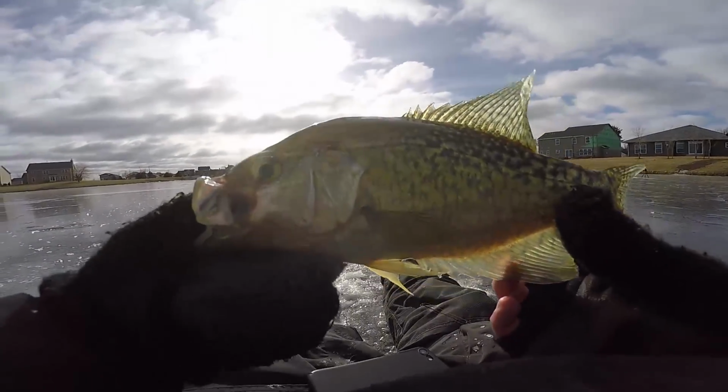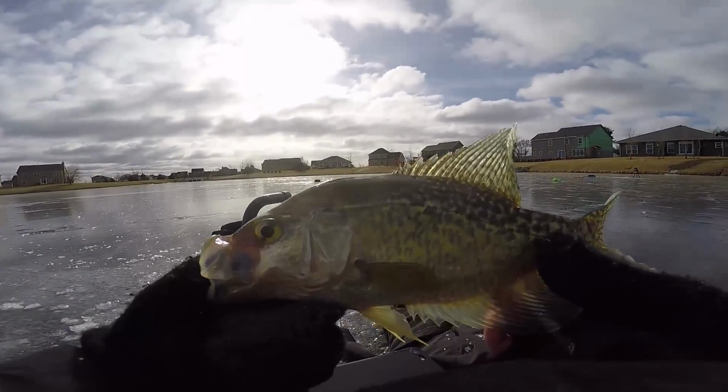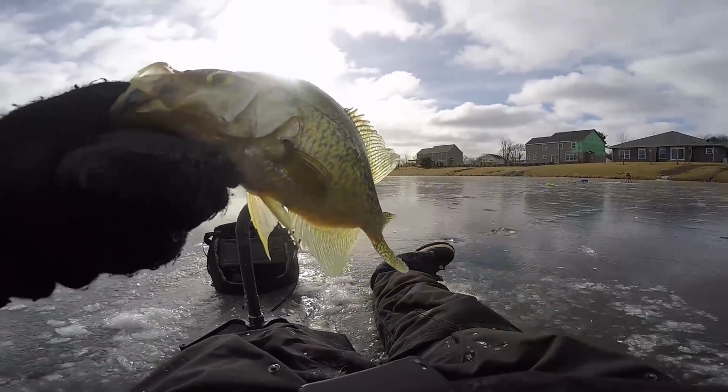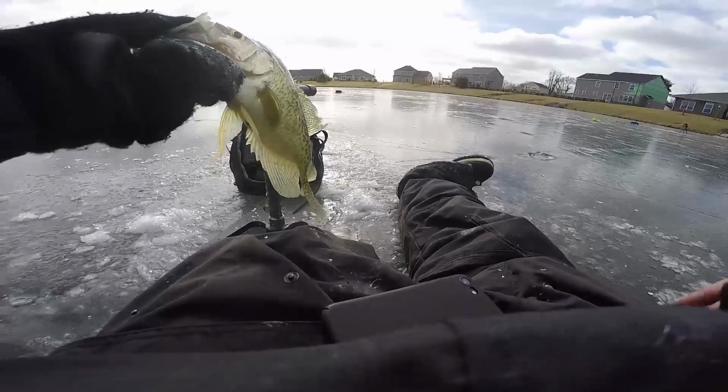Nice crappies. Oh, big crappie. Yeah, this guy's, I wanted to catch a 12-incher. If this one's not 12, it's 11 and a half. Oh, it's a big one. Oh, it's a big one, John. Oh, shit. I brought the good luck. You did. I didn't do anything.